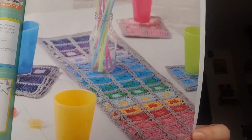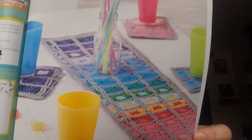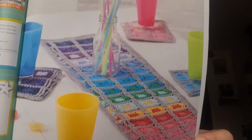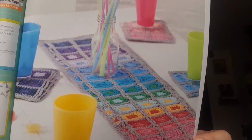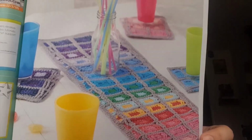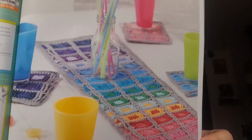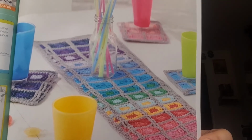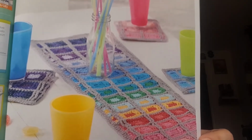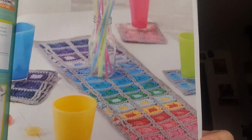And wow, the amount of colours they've used. Okay, so 2, 3, 4, 5, 6, 7, 8, 9, 10, 11, 12, 13, 14, 15, 16, 17, 18. Only 19 colours. And some felt for the backing. This rainbow jewel bright set makes the most of the huge range of sparkly colours in the Twinkle range. It's a great excuse to have a dinner party.